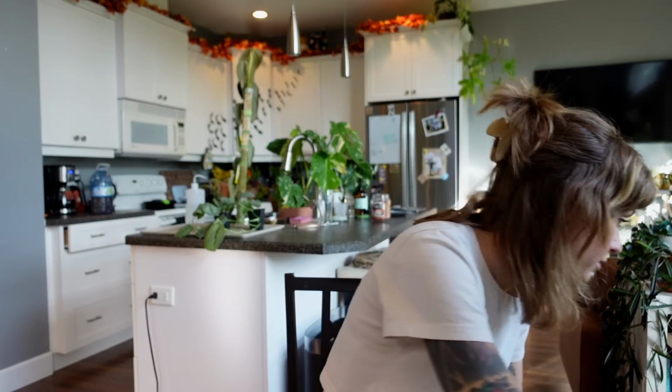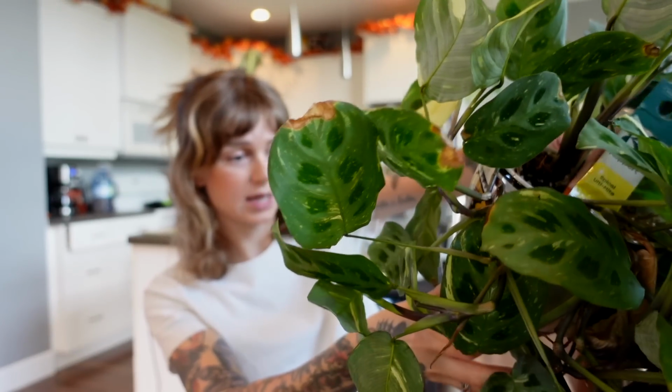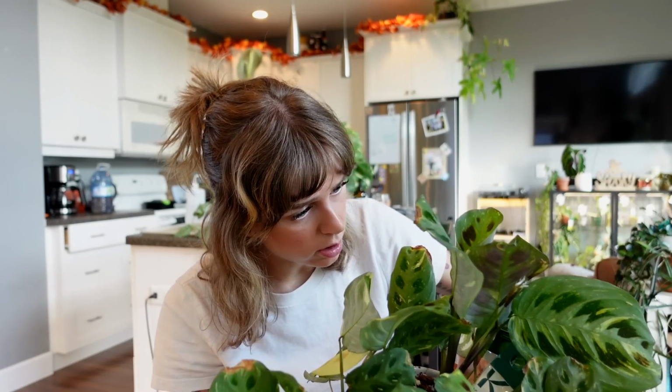Okay, so the next one is a plant that I just brought in from outside. Well, I brought it in a couple of days ago, but it's just kind of adapting back into living indoors, and it's being isolated from, oh my god.